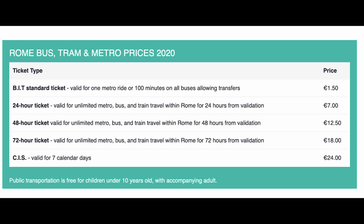Here is some information regarding ticket prices. Given this information, you can decide which ticket is best for your travel itinerary. So, we just got here to the Metro. We made a decision to get a 3-day pass, 72 hours, and it cost us 18 euros each. So that way we can just get on and off whenever we want for the next 3 days.